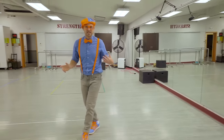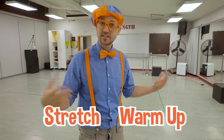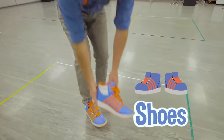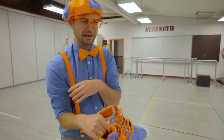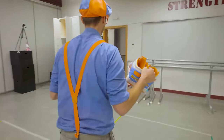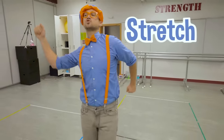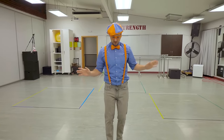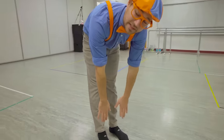Okay, remember what Emily said? We need to stretch and we need to warm up before she comes in to teach us our dance lesson. Okay, first things first, I need to take off my shoes. Oh, so stinky. Okay, let's put them right over here. Now we need to stretch. We need to stretch our muscles really far and wide so we do not injure ourselves. So first, let's stretch down. See how I'm stretching? Whoa, I can almost touch my toes.